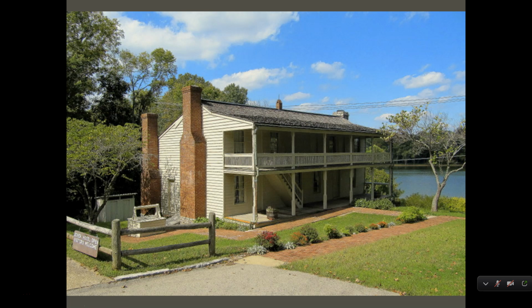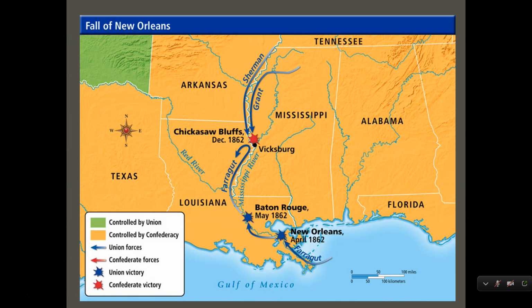There's the so-called Surrender House in Dover, Tennessee. This is where the two sides met, and Grant told the South to surrender, and the Southern commander basically said, well, what are your terms? And Grant says, unconditional. Like, you surrender, you get nothing. You don't get to keep anything. It's unconditional surrender or the battle continues.